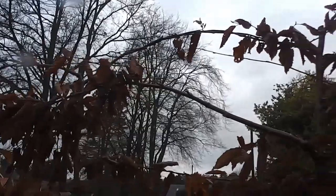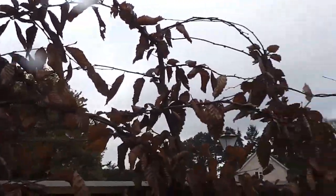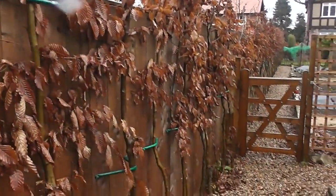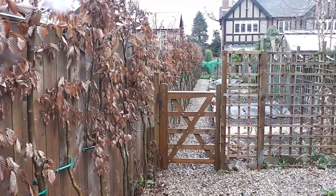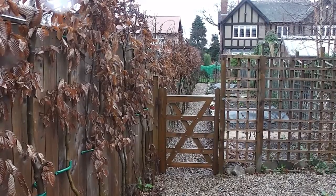Now if we look back along the length of the hedge, we'll see it's about, I don't know, I'm guessing about 40 meters plus in length. And pleached trees, pleached hedges are sort of bare at the stem, the base of the stem, and then the foliage and branches occur about halfway up or more.